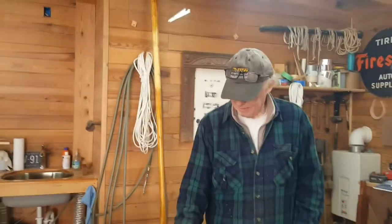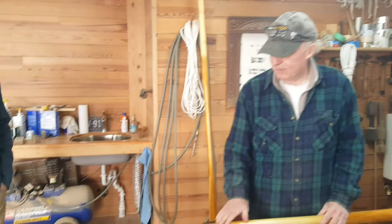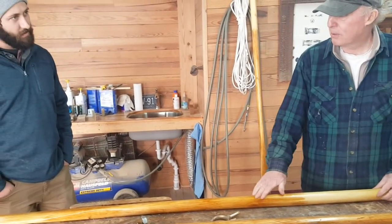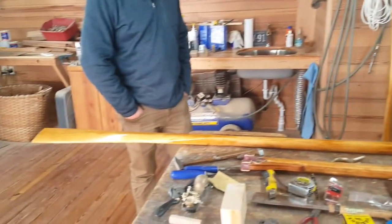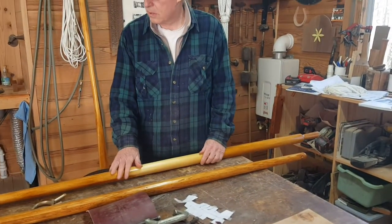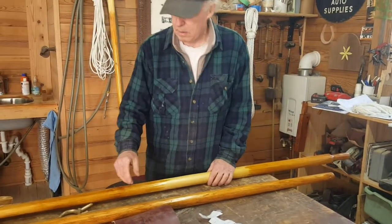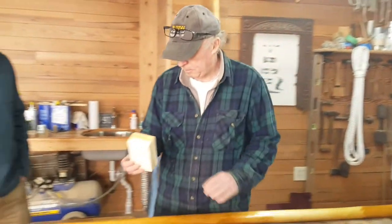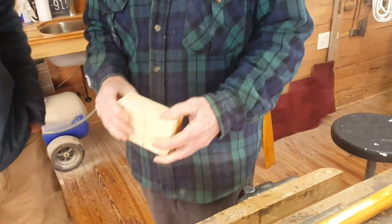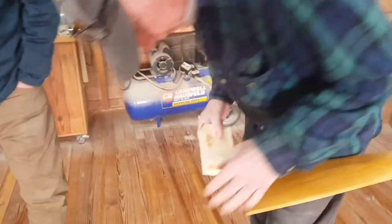But these are made out of, I went to Lowe's and found some pretty clear 2x8 spruce framing lumber. And that's what this is. Just one board? Two boards, laminated. I planed it down and then laminated it, because the thickest part's like 2 1/4 inches. So I epoxied them together. You can see the seam down here, I think. Oh yeah, I see it.